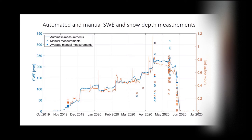However, the spatial variability of up to 260 millimeters between simultaneous manual snow water equivalent measurements at different locations within the footprint area exceeds the annual variation of the automatically measured snow water equivalent, which is about 225 millimeters. Therefore, it is questionable if the spatial resolution of the automated snow water equivalent sensor is sufficient to capture the extremely high spatial variability of the snow water equivalent inside the already relatively small footprint area.